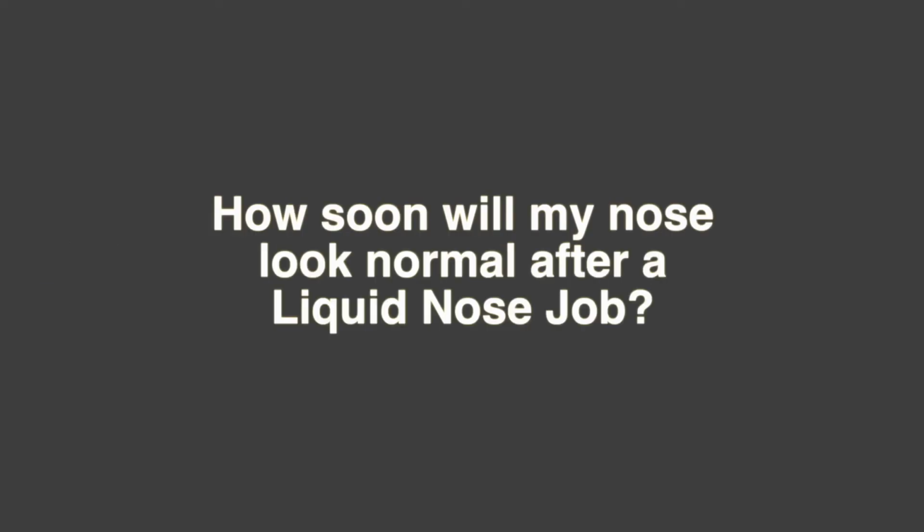As far as pain afterward, there's virtually none. You may have a little tenderness, a little soreness when touching your nose or moving your nose, but this usually goes away quite quickly. Any swelling, redness, discomfort, or signs you have ever had the procedure done at all will be very minimal and will resolve quite quickly. How soon will my nose look normal after a liquid nose job?